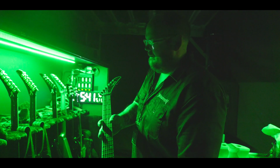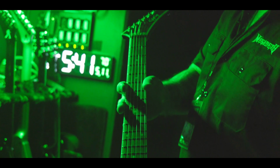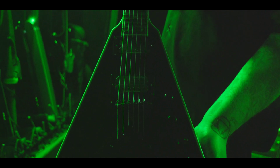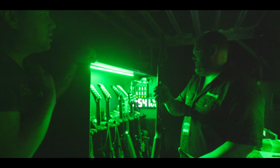Wow. Okay, look at that. The binding on that's gorgeous. It looks like a very expensive guitar, but it's an Epiphone. I mean, Epiphones aren't cheap, you know. They've gone more expensive. Yeah, well, Epiphone's really stepped up their game, man.